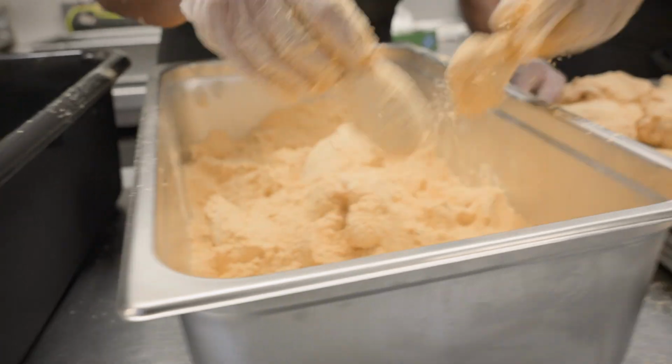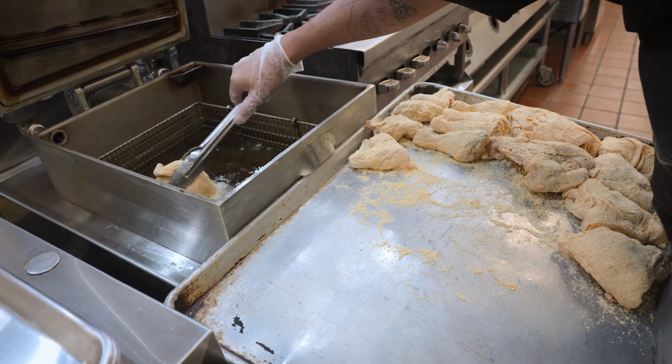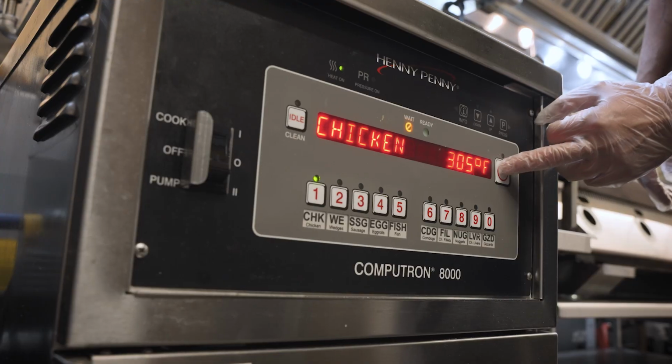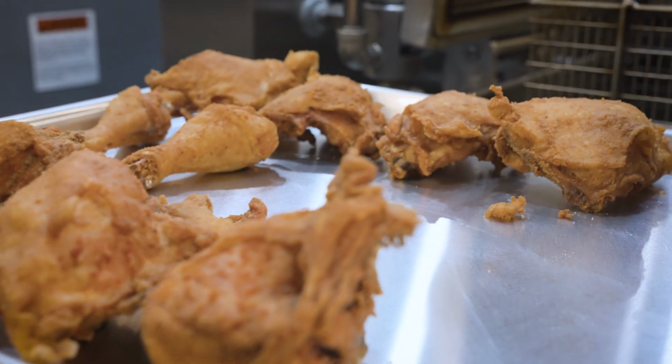In commercial food service, when you're dealing with fried chicken, you also have situations where you need to hold it for longer periods of time. Because of the length of the time it takes to make and manufacture fried chicken, you have to have some kind of a holding vessel for it. Otherwise, you'll always be behind.